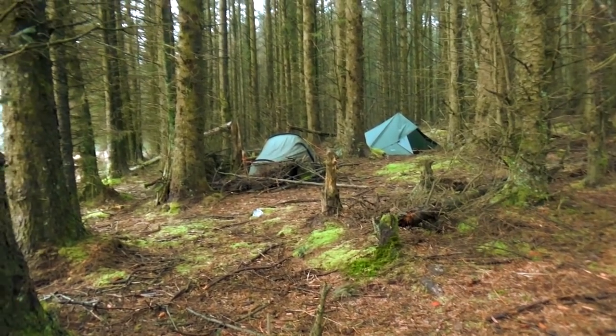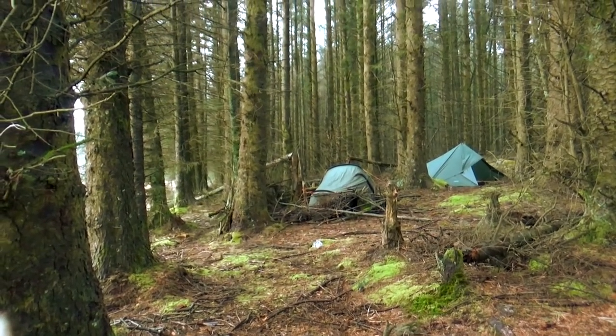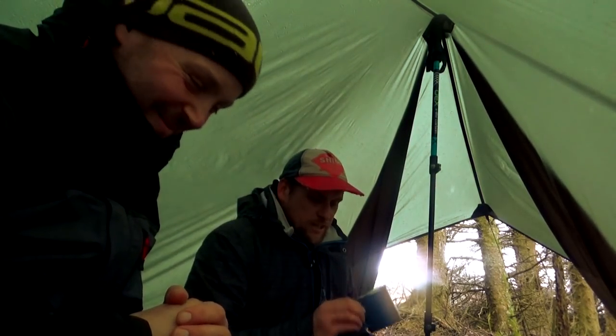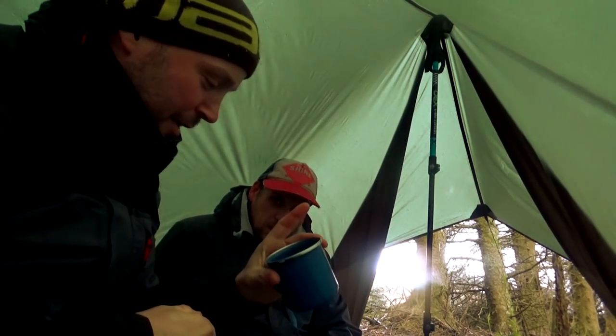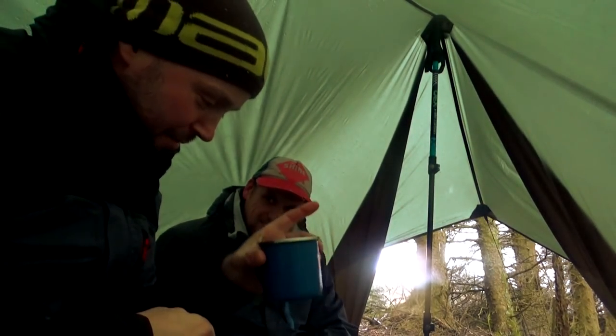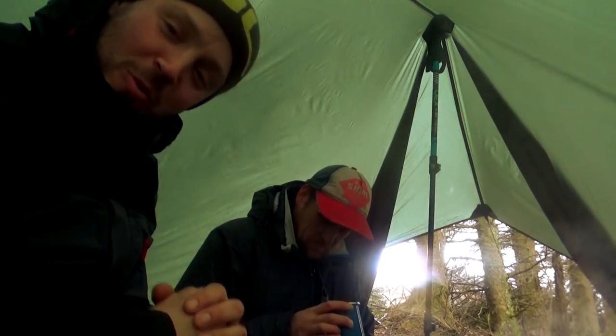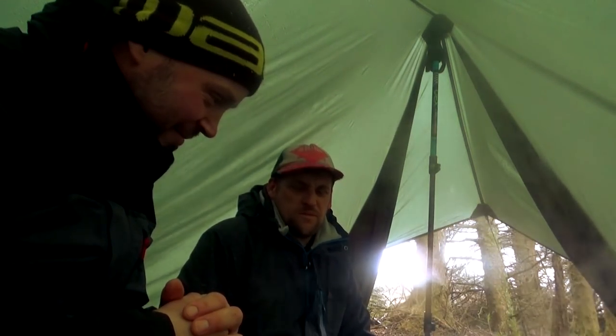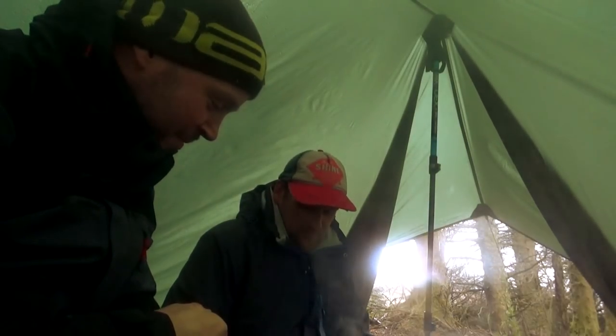Well, I'm in here, Nathan's tent, we're having coffee. Schoolboy error. Didn't wash my cup out, so we're just going to swill it. The camera ain't going to pick up what's in there. It's furry, man. It's a living organism growing in the bottom of Trev's bag. We're just going to boil some water and give it a rinse about.